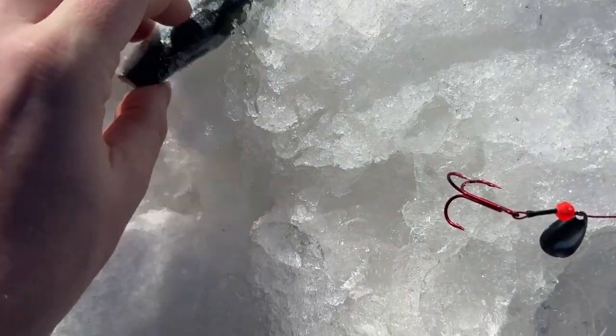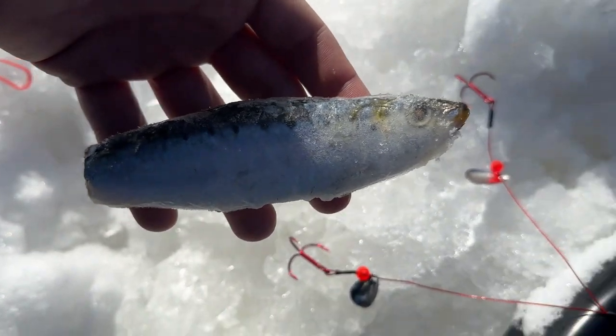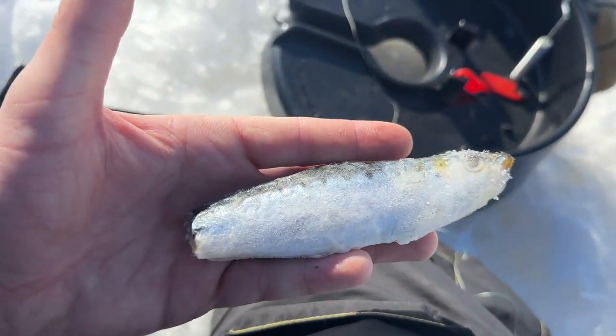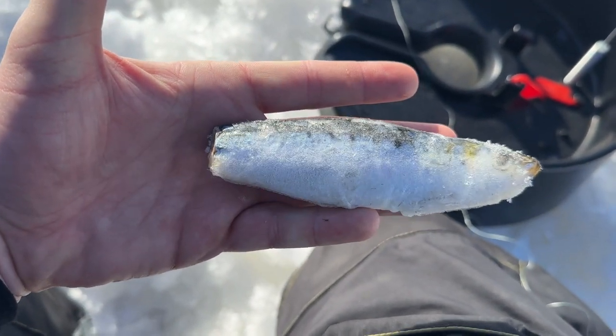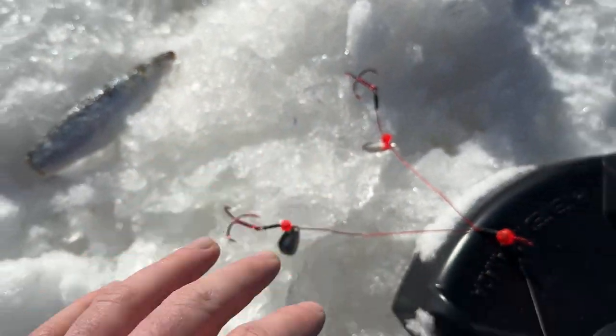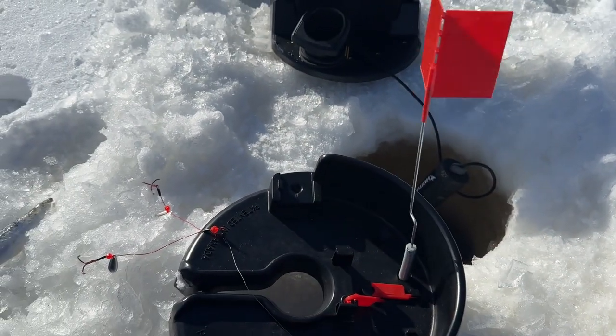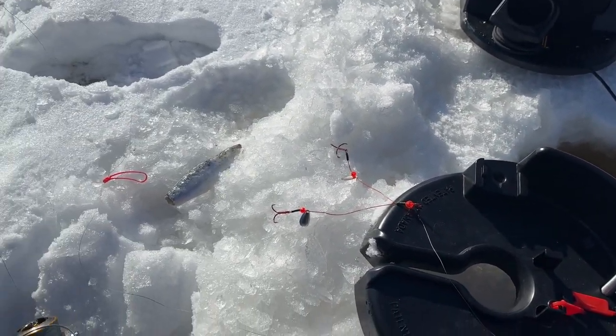This is what we're working with today. The mackerel bait. Of course, this is a fish. It might not be too familiar to the pike, but I don't think they'll mind. We put that on this quick strike rig. This tip up has a flag, so if a fish bites it, the flag will come up and we'll come running.